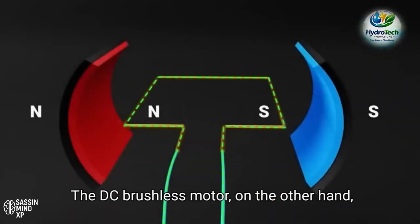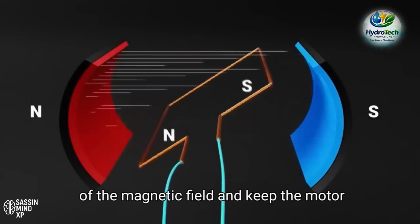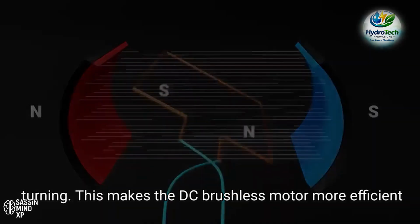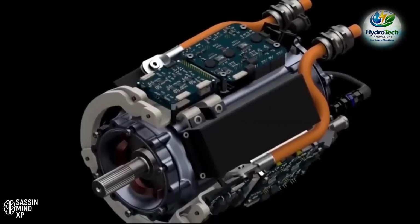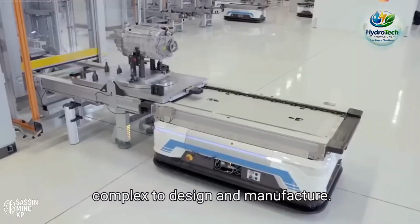The DC brushless motor, on the other hand, uses electronic commutation to switch the direction of the magnetic field and keep the motor turning. This makes the DC brushless motor more efficient than the AC synchronous motor, but also more complex to design and manufacture.